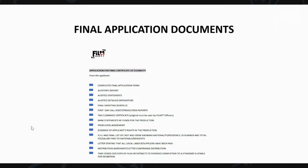Time coded DVD copy or film or extracts, or a rush evidence of completion. So basically a rush. Like I said, you can send a DVD or you can send a flash drive. I have gotten both, because the panel also likes to see the production. They really do look forward to that. They are finance people, and I think it's important that when you are explaining and showing the validity of a program like the Rebate to persons who might not be from that realm of understanding of the arts, you show them the fruits of your labor, show them your hard work.